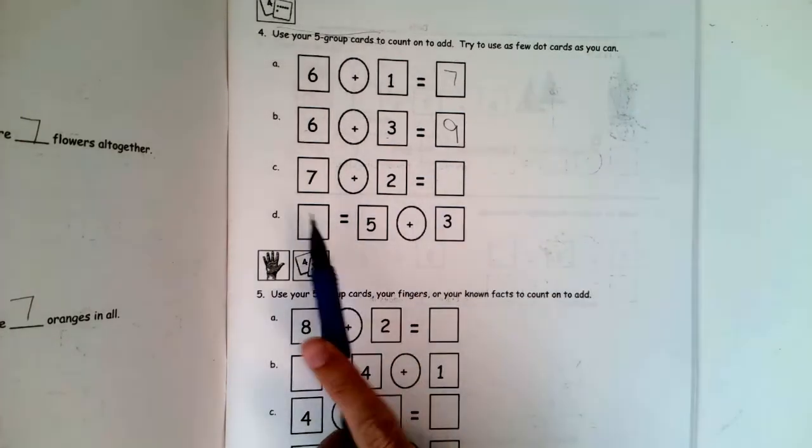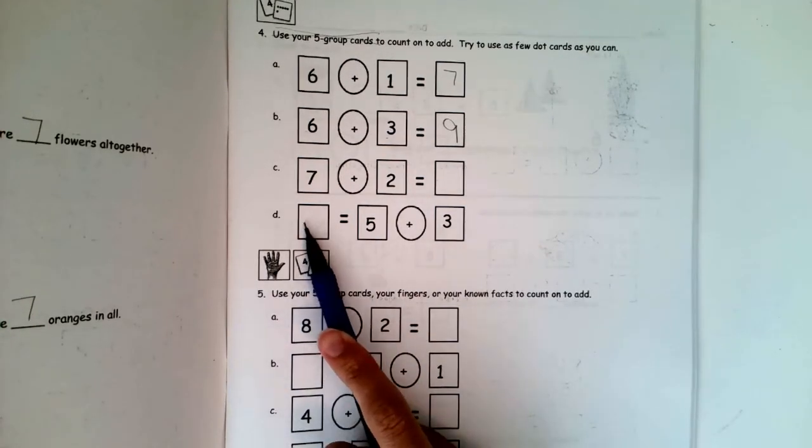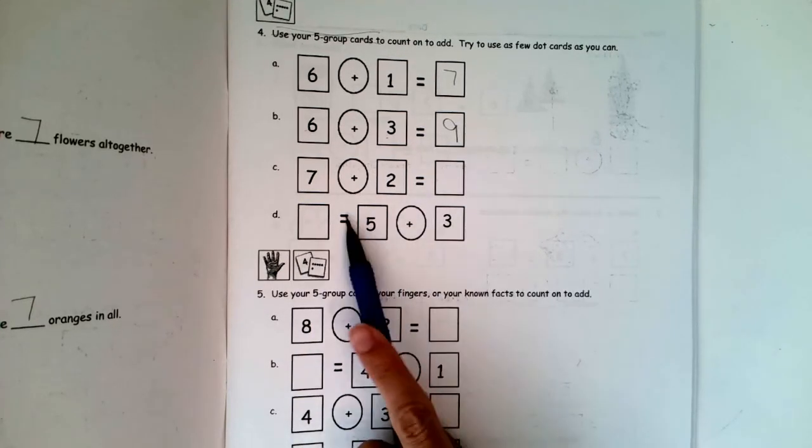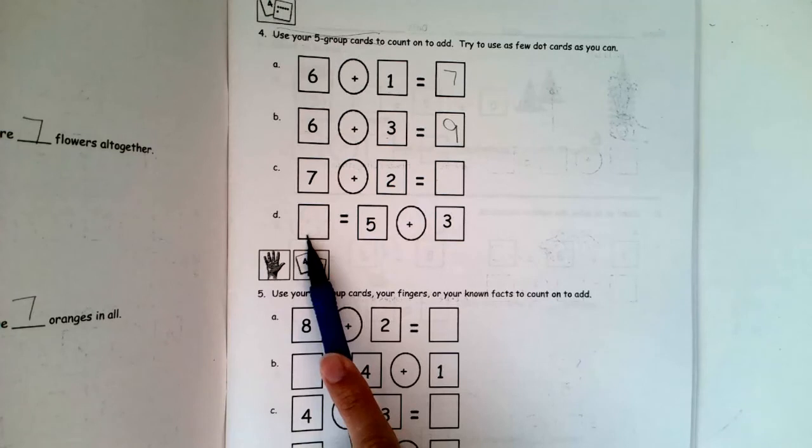Now remember, they put the whole number first on some of these, but it's the same thing. You're still adding 5 and 3. Okay, you're adding these parts to make a whole number. Okay, it's your job to finish that one up on your own.